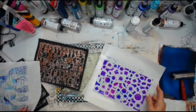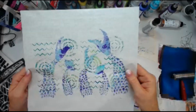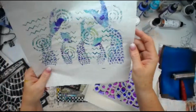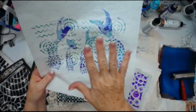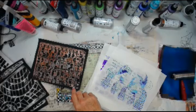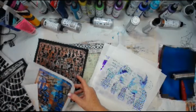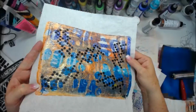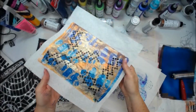Here were some layers, but this was a ghost. That was a layer of ghosts. We did my mermaid tails and jeans, zigs and something. I forget what that one's called. Sorry. This was a print gone bad, but I added the pop of black over it. It kind of makes it something that is usable.